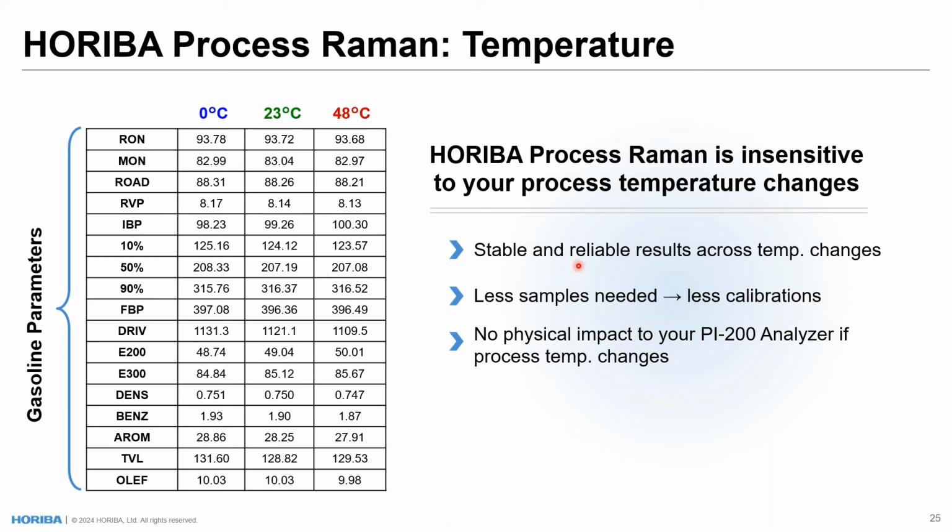So these stable and reliable results across the temperature changes are very important for allowing your process temperature changes to not affect your chemometric modeling or the results that you want.